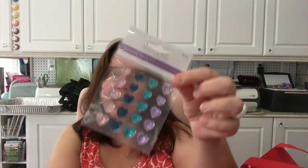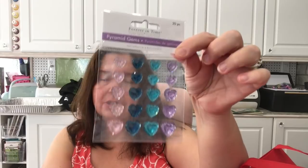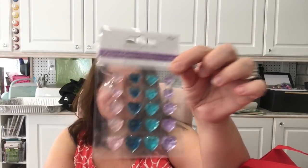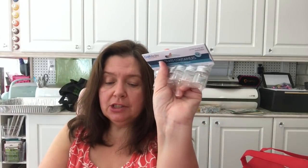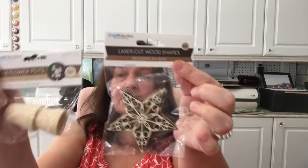And oh, here's some more of the Forever and Time. These are pyramid gems. I had not seen these before. I think they just found these at the back of the store or something, and they put them on a hook. So I got this one with the little hearts. And oh, I got some more of the craft medley jars, and some more Forever and Time stickers. And I have a few more. Oh yeah, this is also craft medley, and more craft medley.